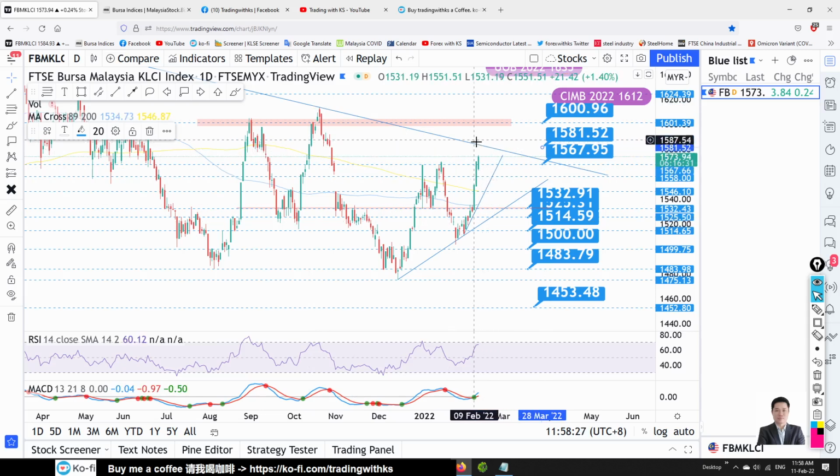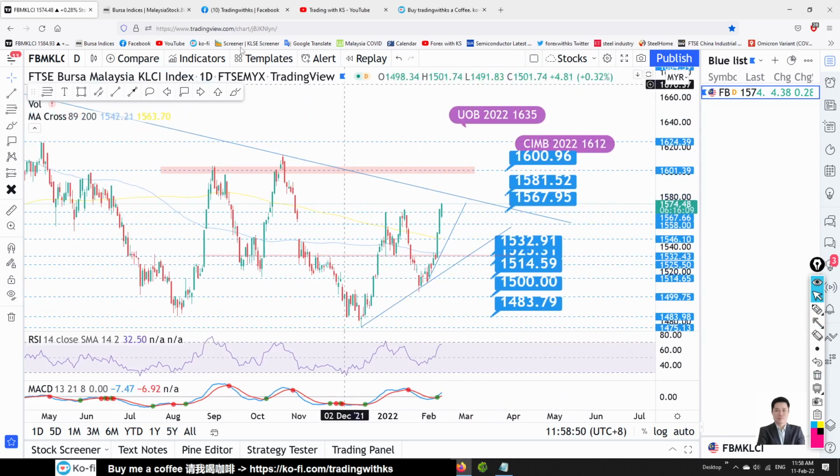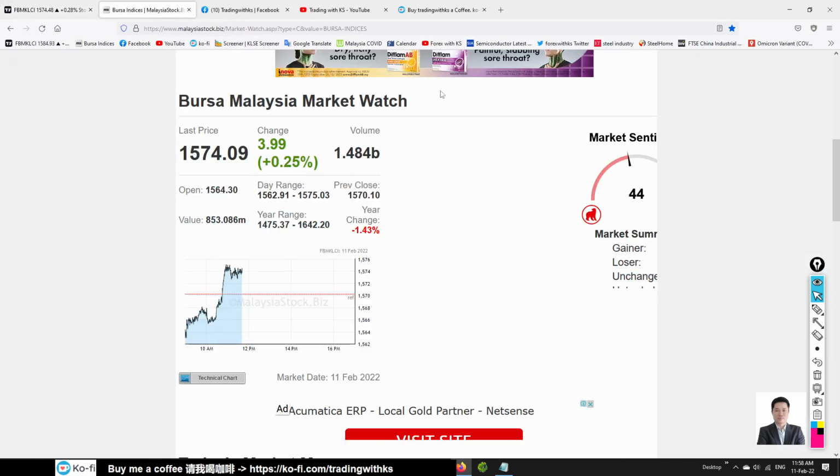Even though it hit here, it retraced a bit, pulled back a bit, the market is still bullish. In a bullish market, a correction wave definitely will have. Market doesn't go up in a straight line. As long as RSI is above 50, we are still bullish with the market. So the market looks good for now.